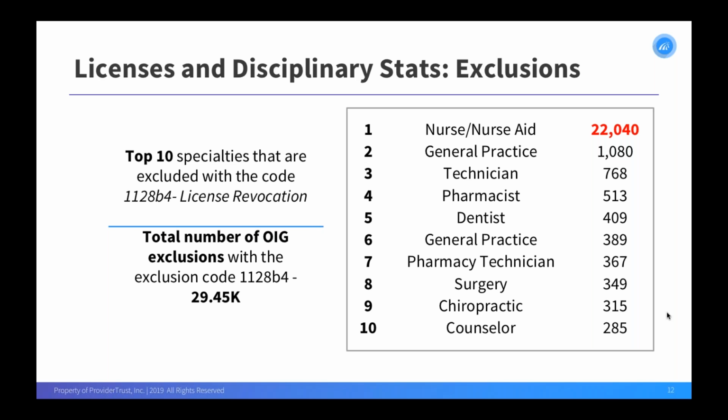I thought it was important to tie in, because we, of course, are also an exclusion monitoring company, how these licenses and disciplinary statistics affect an exclusion. And so we pulled the top disciplines based on volume of excluded providers, and those for which they were excluded based on a license revocation.